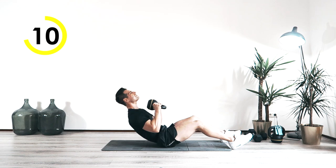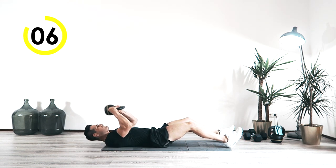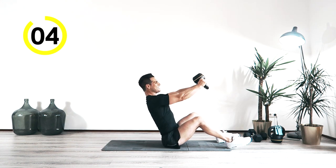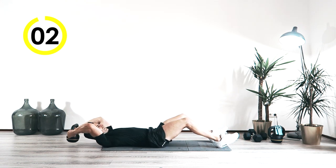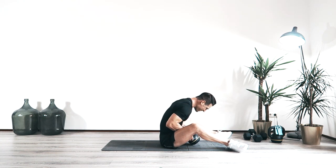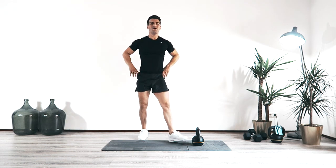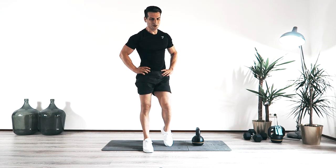Watch out that you're not bouncing the kettlebell against your feet. Back, against the chest. That's okay. Come on. Yes. Oh my God. Oh, dear Lord. Well done, guys. End of block number 2.